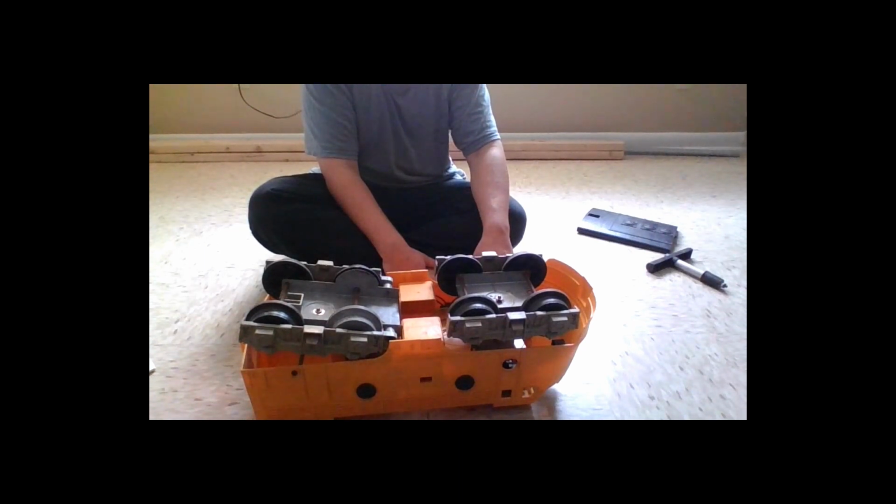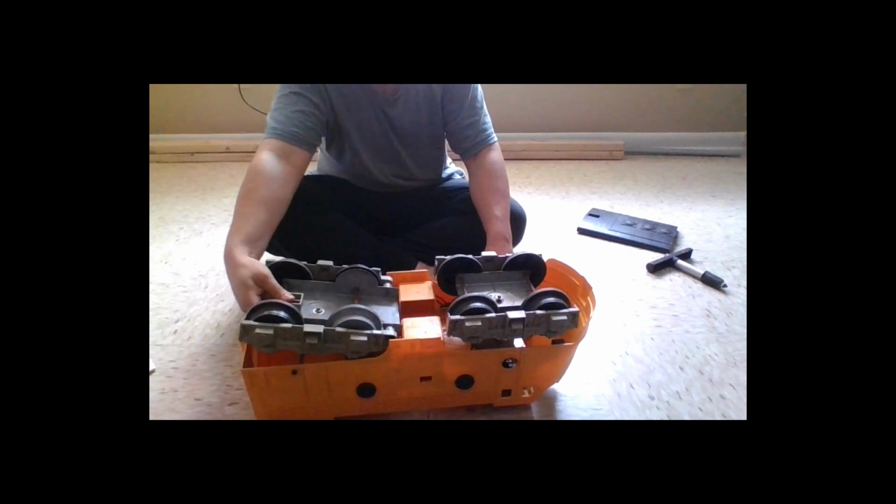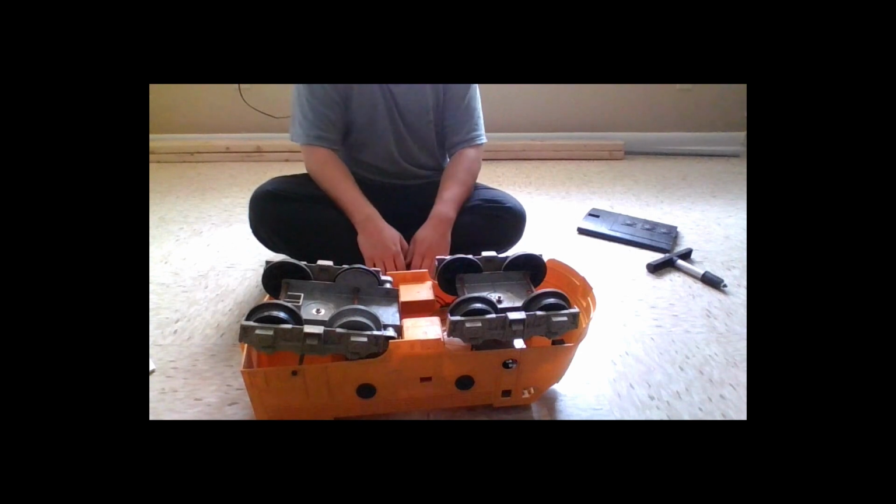These usually go for anywhere from like $150-ish, so either way, still relatively cheap. You get a little bit of track and stuff like that. So now I'm going to discuss my operating system and the system that I'm going to devise in order to run this on track.